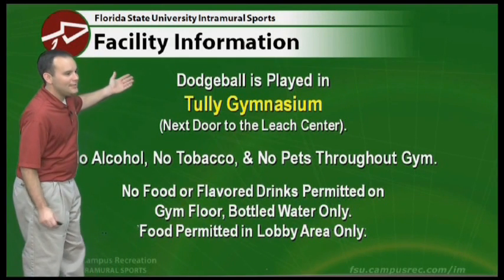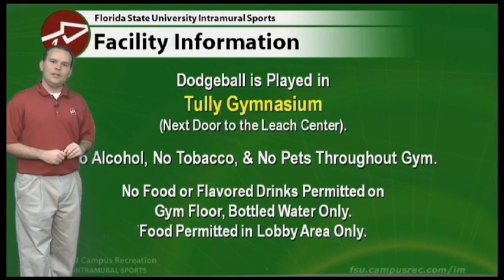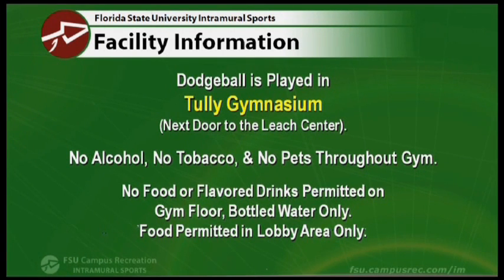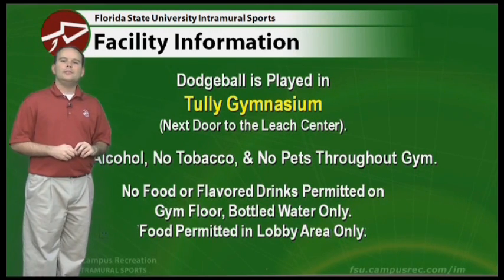Hey, dodgeball is played in Tully Gym. That's right next door to the Leach Center. And no alcohol, no tobacco, and no pets are allowed in the gym. No food or flavored drinks either. That's on the gym floor. So if you bring your lunch or your dinner, for example, you need to finish that in the lobby before you come into the courts area to play. We don't permit food in the courts area of Tully Gym.